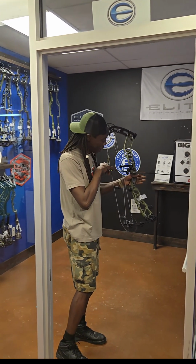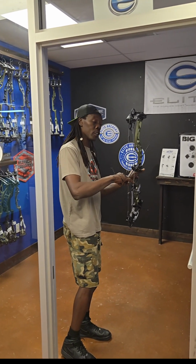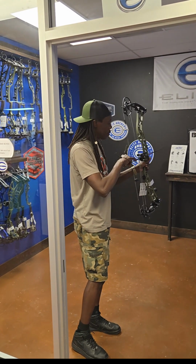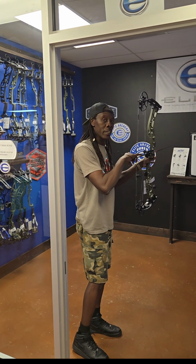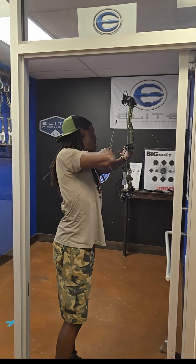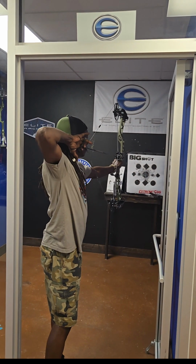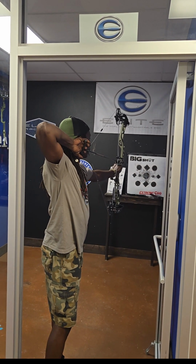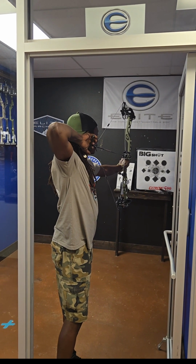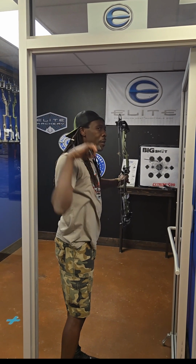It's nice feeling in the hand so far. It's all aluminum, right? Yep, all aluminum. It's got a nice little balance of weight in my hand. So let's see how it shoots, guys. Oh, that was a nice cycle back there. I like that. It's pretty good, huh?